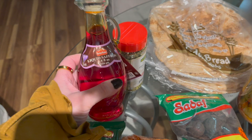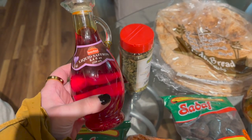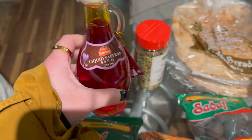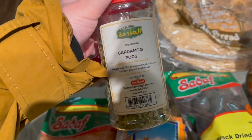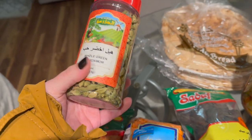And then picked up liquid saffron. I just love the bottle. Look at the bottle, it's so pretty. He says that he uses this to put on top of rice. I have never used this, so I'm excited to see what he uses it for and what we can use this for. Then he puts the cardamom pods in his rice. Go ahead and show you. So we just picked up this.